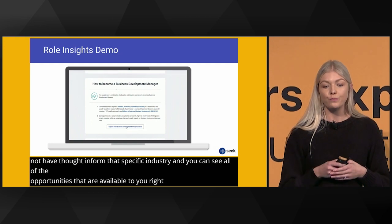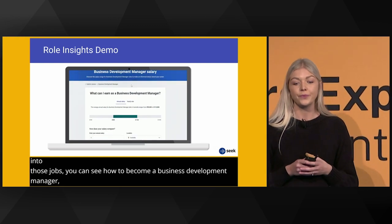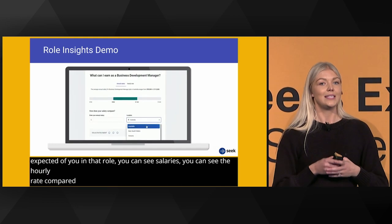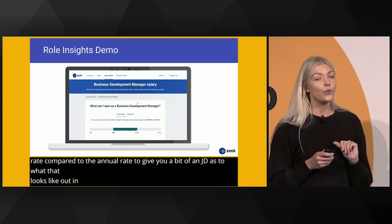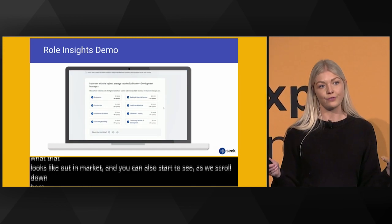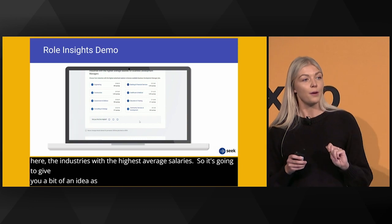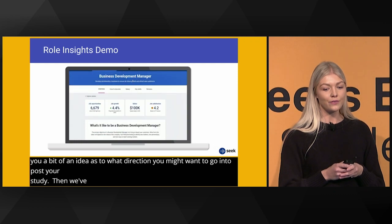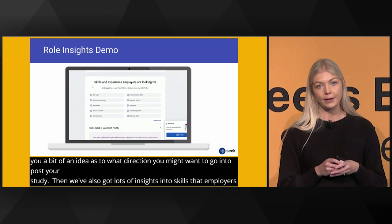So you can click into those jobs, you can see how to become a business development manager, what's expected of you in that role. You can see salaries, you can see the hourly rate compared to the annual rate to give you a bit of an idea as to what that looks like out in market. And you can also start to see, as we scroll down here, the industries with the highest average salaries. So that's going to give you a bit of an idea as to what direction you might want to go into post your study. And then we've also got lots of insights into skills that employers are looking for in that specific industry.